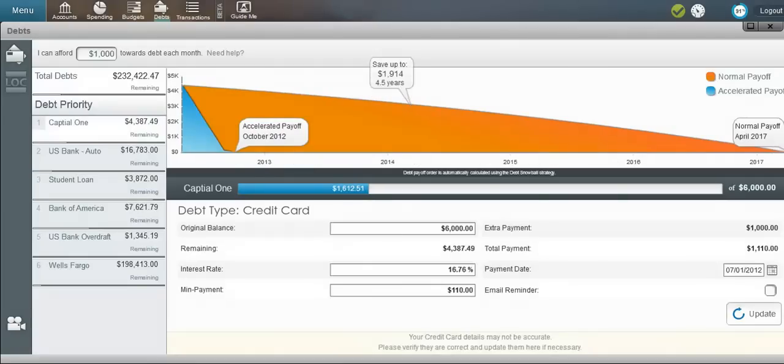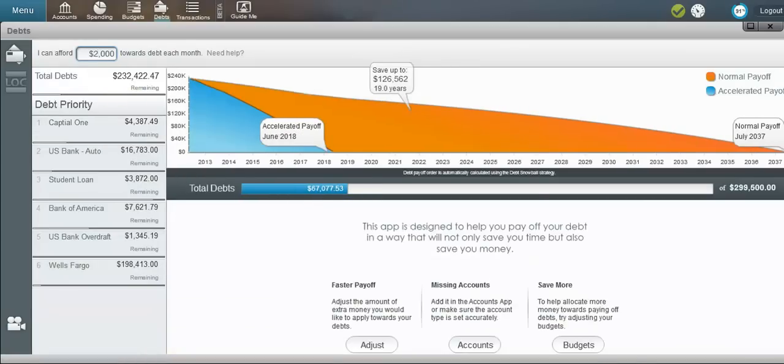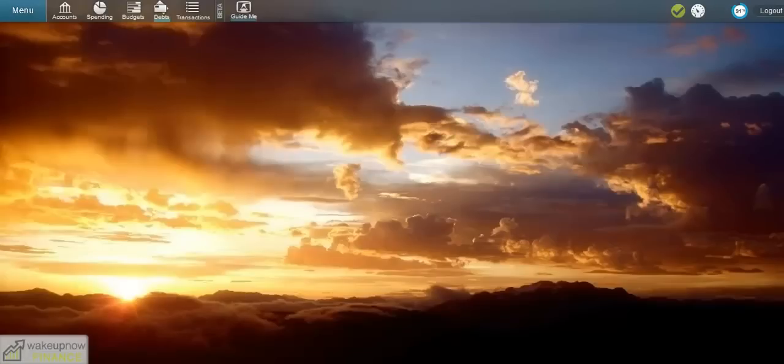The nice thing, it does it for you. You can go in here at any time and click on one of the debt priorities as well and change an interest rate or minimum payment, and it will adjust those numbers. I can go up here and change the number too. If I want to change it to $2,000, if I can allocate $2,000 a month towards my debts, then it's going to show a new update on how much faster I'll be able to get out of debt. By applying $2,000, now I save 19 years and $126,500. So this is a very exciting tab to be able to see what you can do about your present as well as your future.